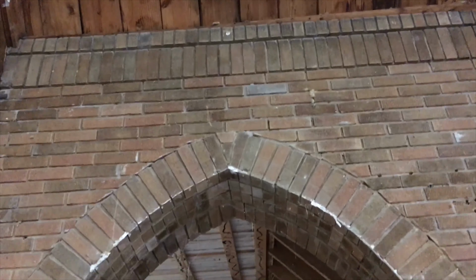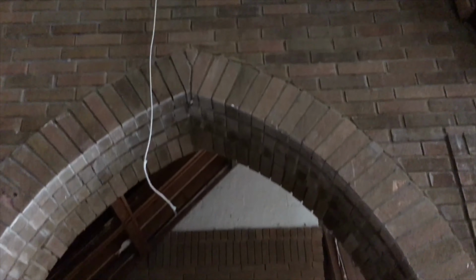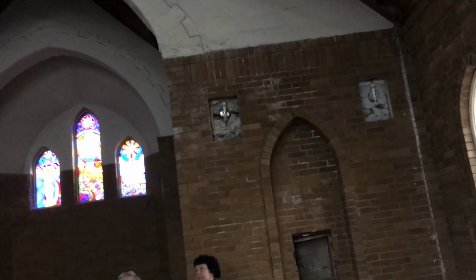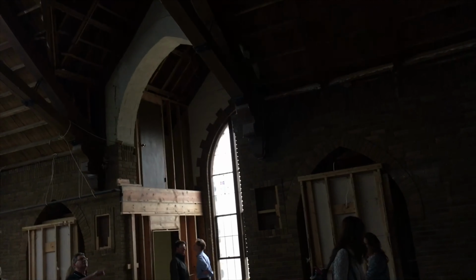Here's one of the side chapels that was converted into a closet, and it's now going to be converted into a confessional. You can see the windows here were bricked off at some point. There's one of the inset squares that was used as parts of the Stations of the Cross. The statue of Saint Joseph was on this side. They did leave the door to nowhere.